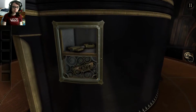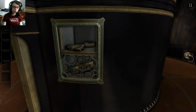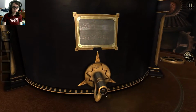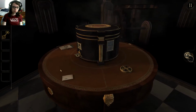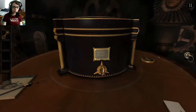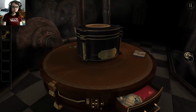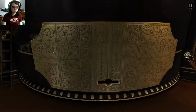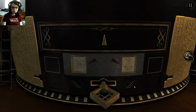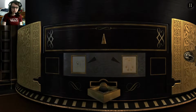Whoa, what is this? A key. How do I get that though? Locked. Locked. Okay. A key. Here's a keyhole. Yep. And turn. All right, what do we got?